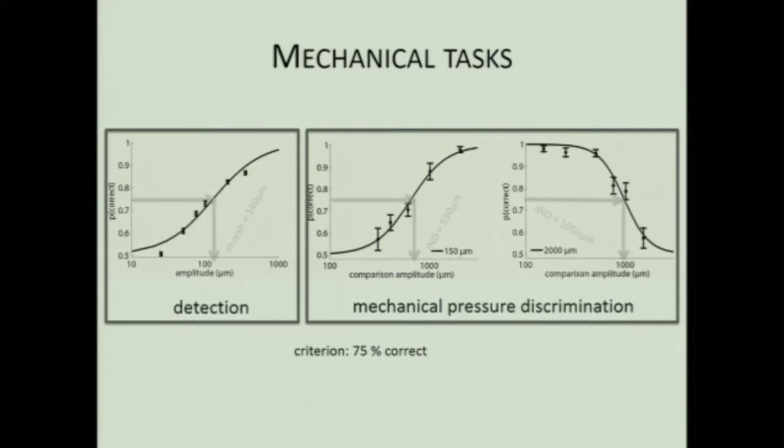And here you can actually define JNDs as how much I need to change the stimulus for the animal to detect that change 75% of the time. And so the JNDs are huge, like 0.5 millimeter and 1 millimeter here. Note, by the way, and this is Weber's law, a well-known perceptual law, that you need a smaller change for the small stimulus than for the large stimulus, right? In all natural perceptual modalities you see this kind of thing, where the JND, the just noticeable difference, increases with the standard amplitude. It's going to be relevant in a minute because that's not true of electrical stimulation.